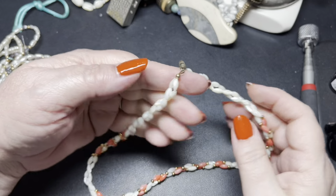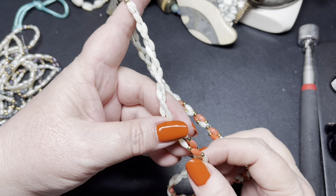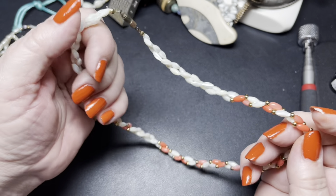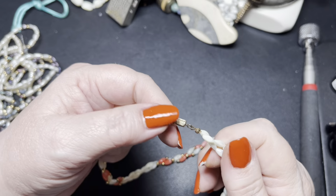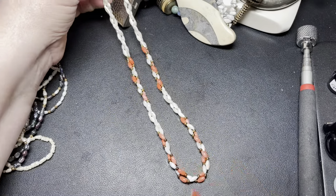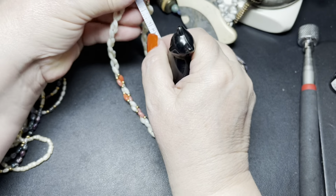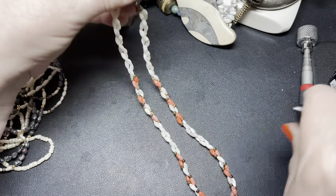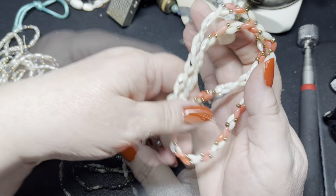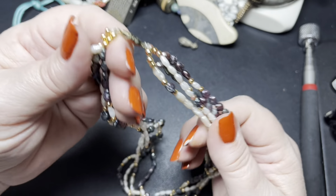Then we have this one, which is, these are mother of pearl beads, and these look like coral beads. It's on a barrel clasp. It goes like so. It's braided, 2-strand. It is 18 inches. So I'm just gonna say $8 on that one.